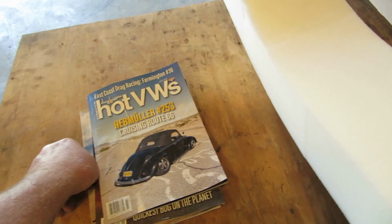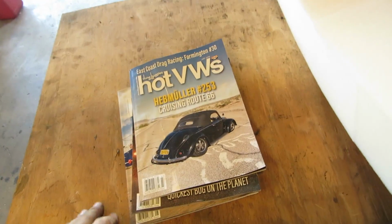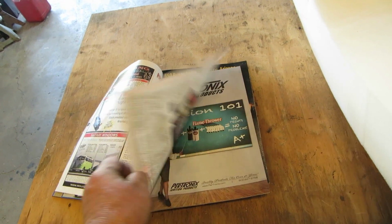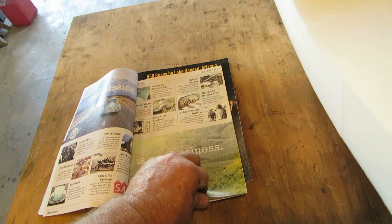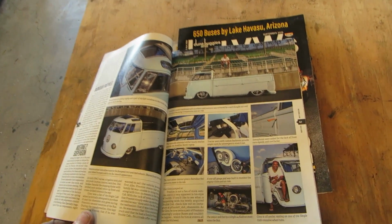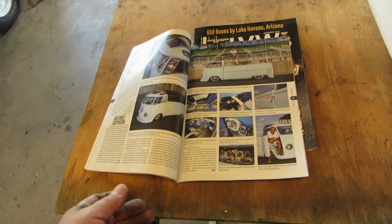I like the classics in there. I think they look good. Now this is only my opinion. This is a fine magazine. There's a couple of things I like in here. Transporter Talk, and I like Randy Carlson. And this is the place if you want to learn about Volkswagens and how they work and that kind of stuff. There's a lot of neat stuff in here. But every one of these is lowered, or it has big chrome rims on it, or a 3-liter engine.